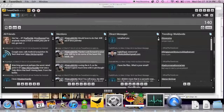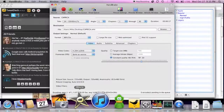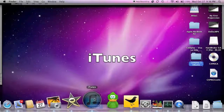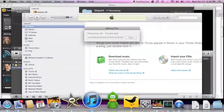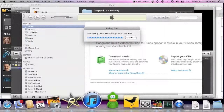And now let's do some encoding. So right now I'm using remote disk to process a DVD on my iMac. In this case, it's the first disc of the Caprica series. I'm just going to go to my desktop, grab Coldplay, drop it into iTunes. And now we're importing iTunes, and you can see TweetDeck throwing up pop-ups.